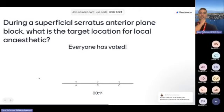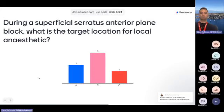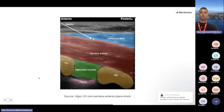And the correct answer is B. So this is the same diagram, just colored in. We've got the serratus anterior muscle in the middle, the big one underneath the latissimus dorsi, and for the superficial block we want to go in between the latissimus dorsi and the serratus anterior.